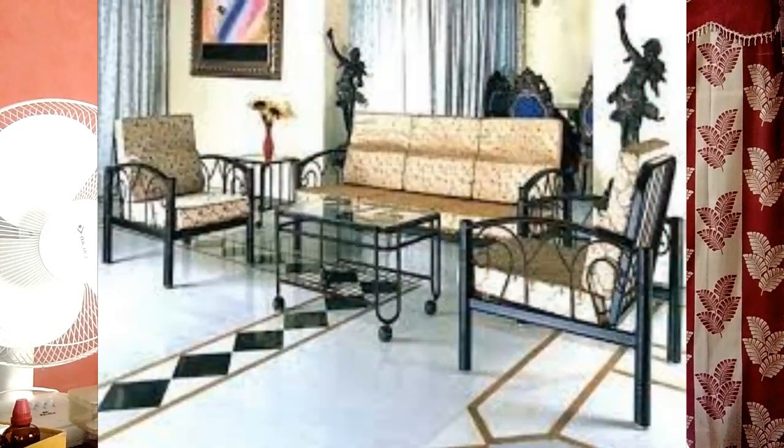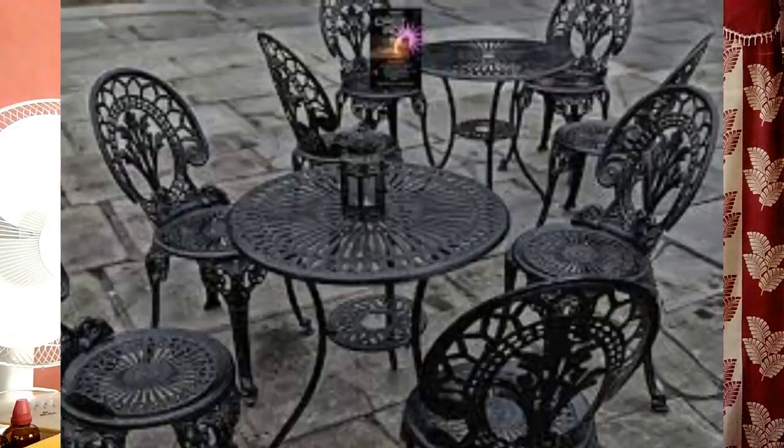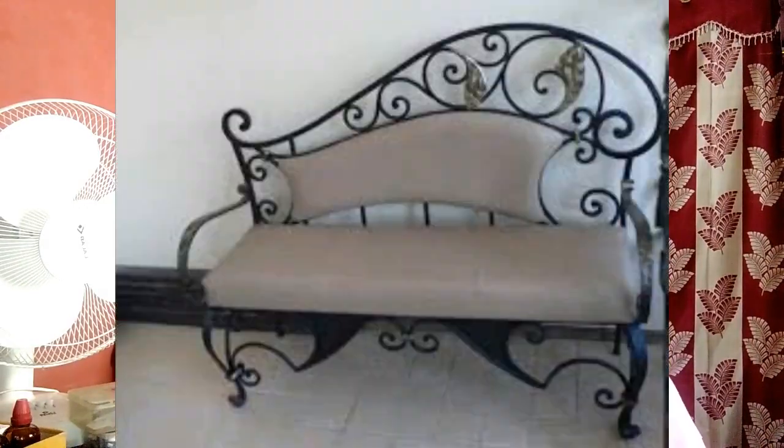Wrought iron furniture is popular nowadays. Wrought iron furniture is the best choice for patio furniture. Wrought iron is amazingly durable and sturdy and can resist even the harshest weather. Choosing wrought iron furniture is good because it is incredibly versatile. Powder coated wrought iron furniture comes with different modern and innovative designs and models.